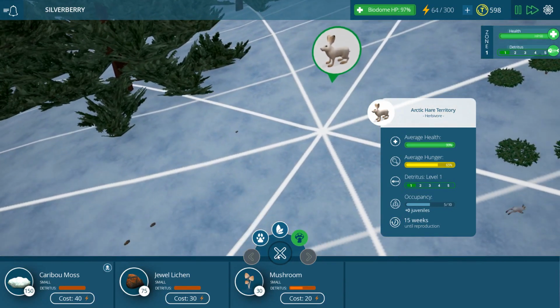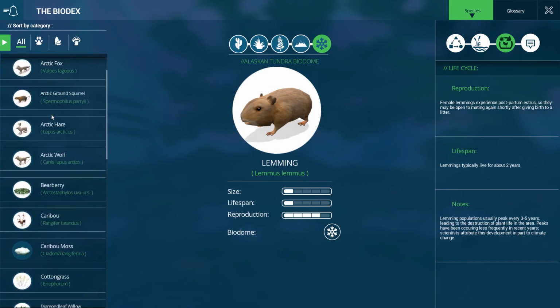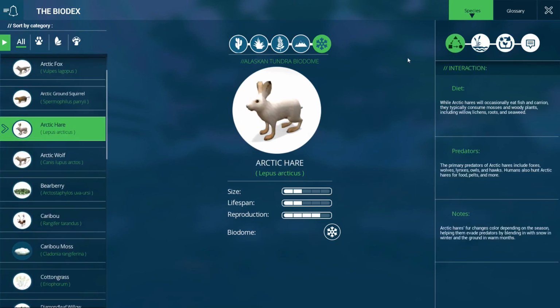I think that they actually, what do the Arctic hares eat? Let's go research what they eat really quickly. Arctic hares occasionally eat fish and carrion. So there you go, you guys. They're considered an herbivore, but they apparently are a bit more of an omnivore, kind of like deer. I used to think that deer were entirely herbivores and they would only eat plants, but they actually do eat a lot of birds if they have the opportunity. And they will eat carrion, which is dead things too. They typically consume mosses and woody plants, including willow, lichens, roots, and seaweed.